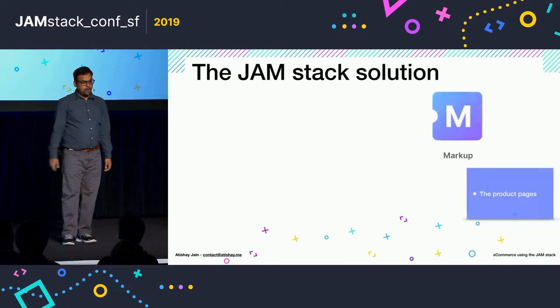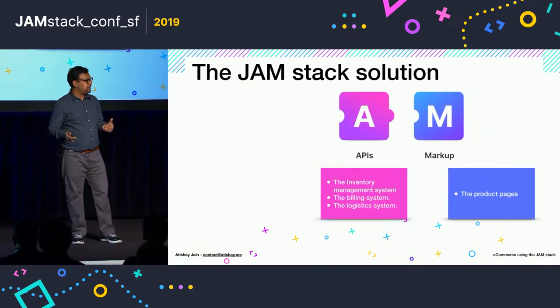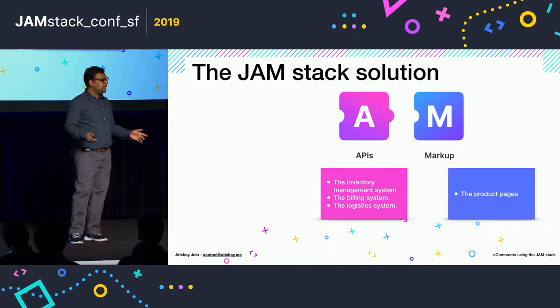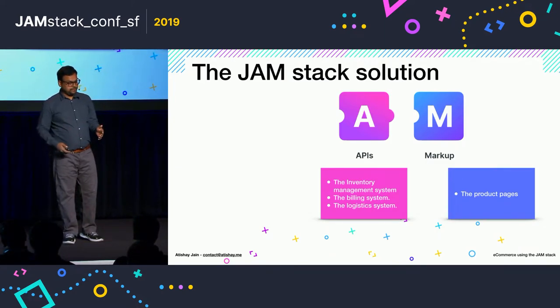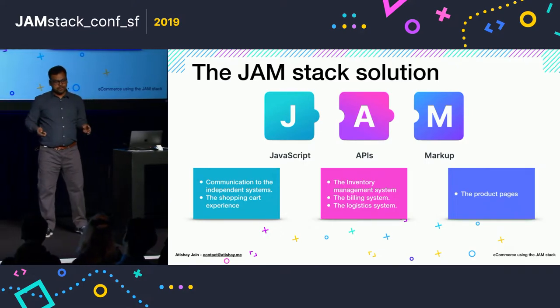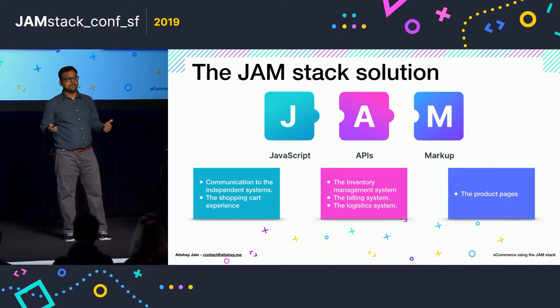Using the Jamstack, what we can do is use the markup layer for creating the product pages. These pages are static. They can be created in a markup language, hosted on a CDN, and we don't have to worry about them. Then we can use the API layers to do the inventory management, the billing, and the logistics layers. And finally, use JavaScript to communicate with these independent systems. We could also use JavaScript to set up the shopping cart.